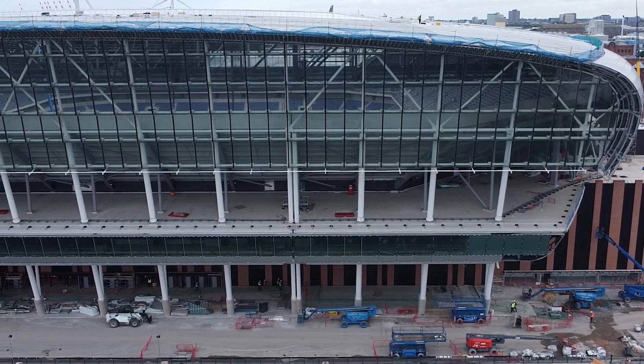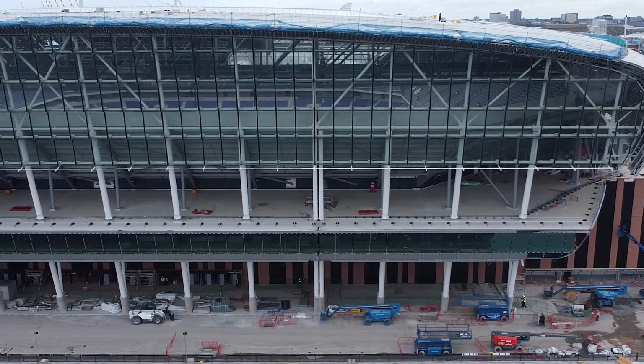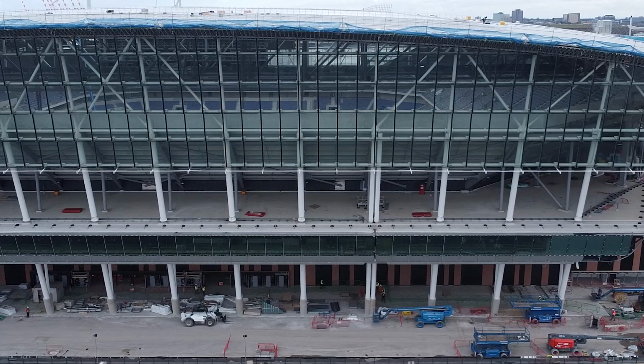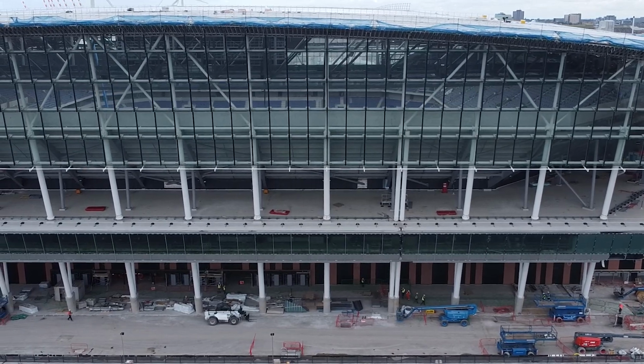So that thing has actually been made in segments. They've now put it together, and I'm assuming there's going to be a vinyl layer that goes over it, or they're going to get someone who's professional to paint that so it actually stands out rather nicely.